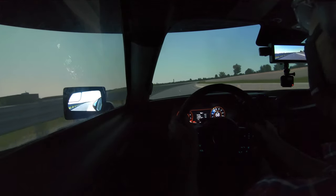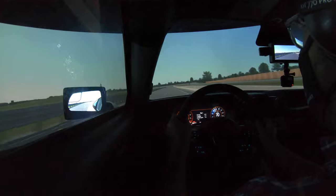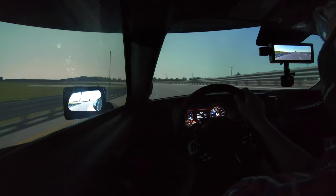The rear end wants to come out for a little play, which is exactly what you want in a fun, performance-oriented vehicle. For example, here we'll go hard left. You can see the back end want to step out slightly. It's still controllable, it's not scary.